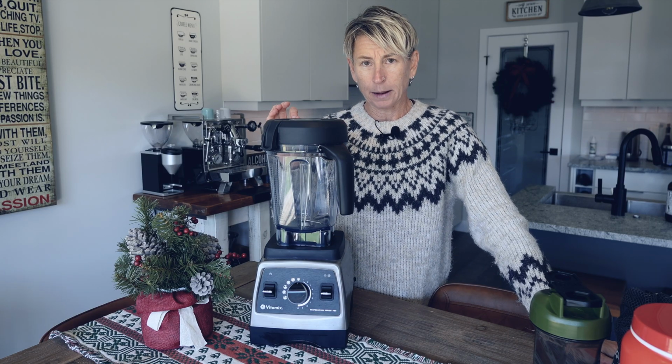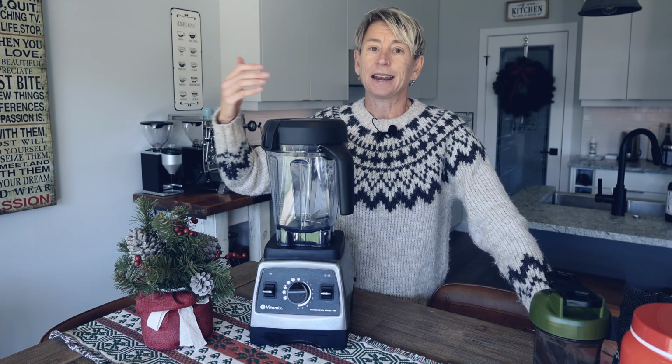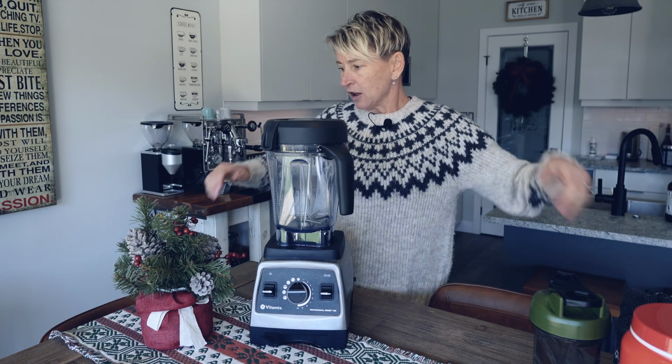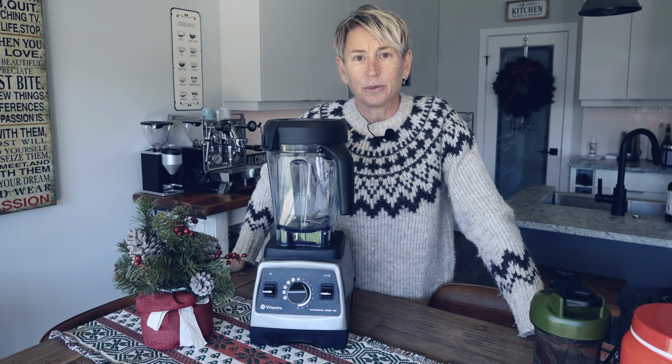It's something the whole family could use, and it will be really helpful for years to come, and it takes up a lot less space than having a whole rack of dumbbells. But we're gonna have to go down to the lab so I can show you exactly what that looks like.